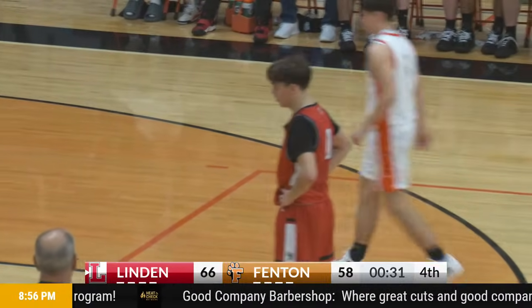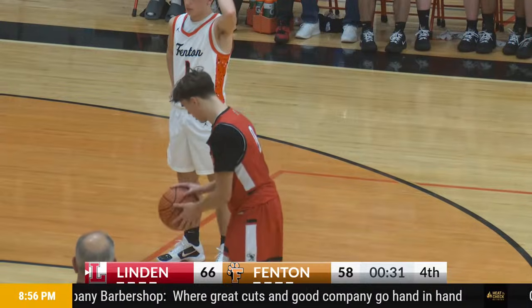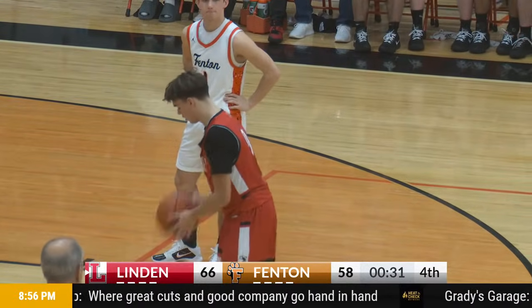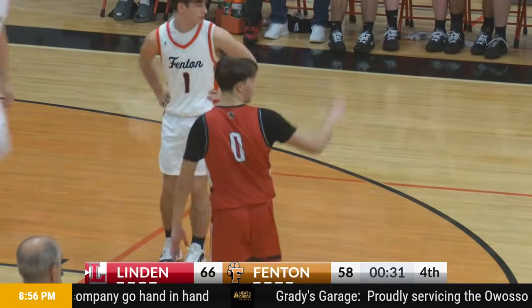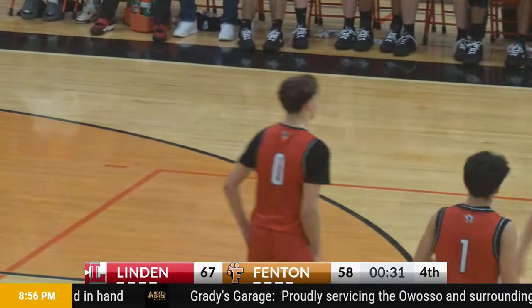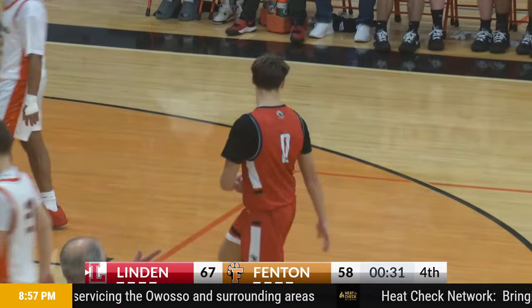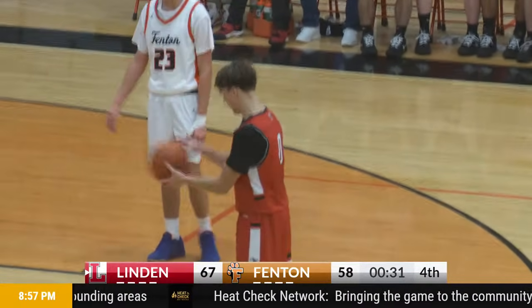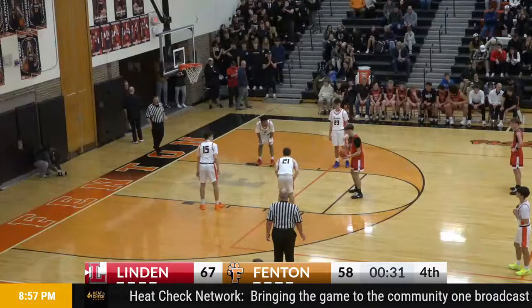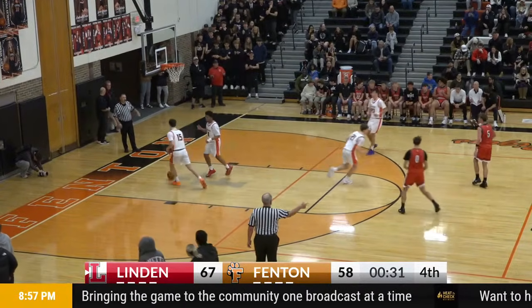They're trying to play the foul game right now. It's just hard when Linden is so good at the charity stripe, but Fenton did pick the right person to foul here. Moore is just a 53% free throw shooter, but he's clutch right now, knocks down the first. Hey, Shaq was always a bad free throw shooter, but he'd get fouled in the game. He'd knock down two almost every time. Down the stretch, the clutch gene starts to kick in, and stats and averages just don't matter as much. That's facts. Moore knocks them both down.